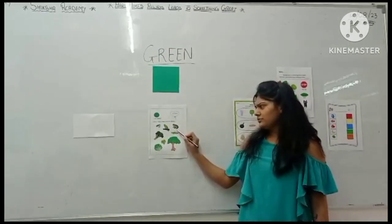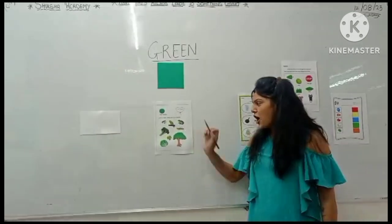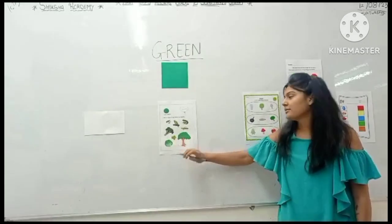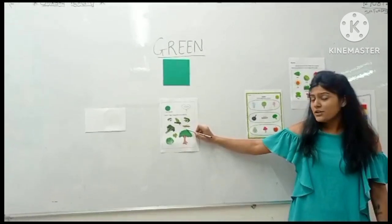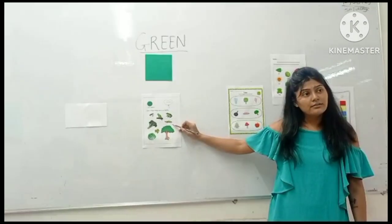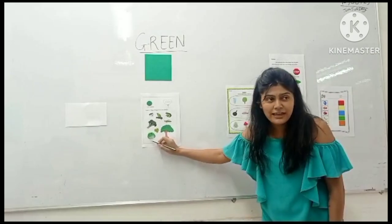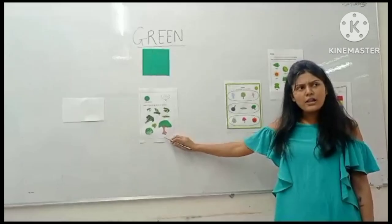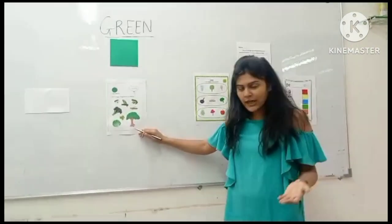This comes in rainy season. Frog. Yes, that's a frog. See, this is broccoli. This is a grasshopper. When you go to gardens, you will find it in the grasses. It's similar to the grass color. This is cabbage. Cabbage you all eat? Yes. Very good. You should eat all the vegetables, especially green vegetables, which are healthy for all of us, okay?